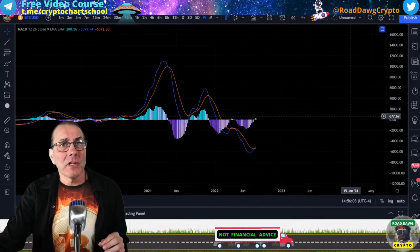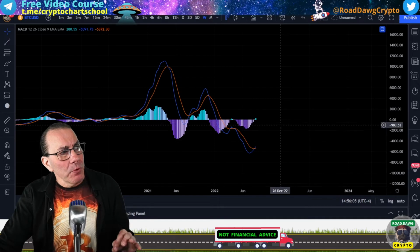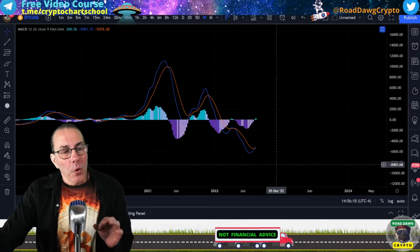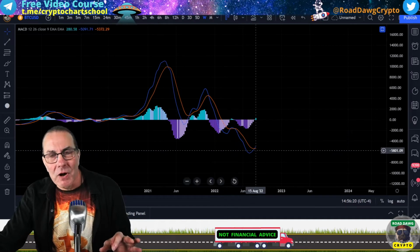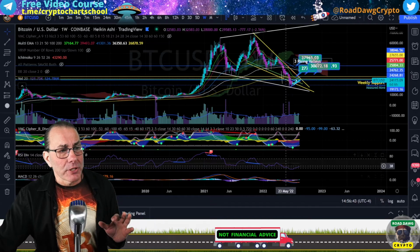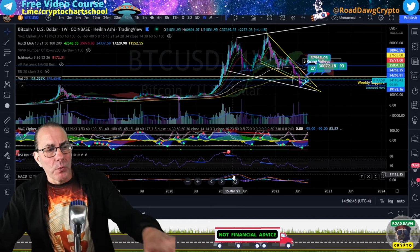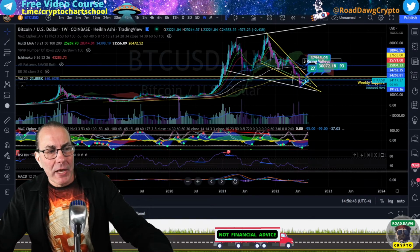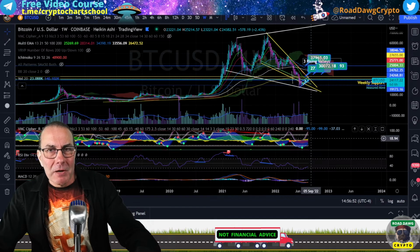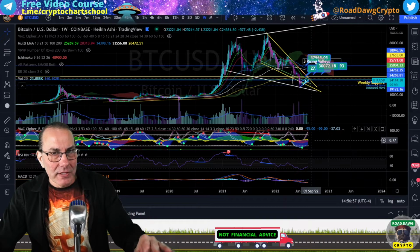The thing that we want to look at here is our MACD, okay? This is our moving average convergence divergence indicator. What it does, when these two lines cross right here, that's bullish, okay? And just to put this into perspective, I want to bring back up that right here at this very top, we had a MACD cross. Second top, we had a MACD cross, okay? On this bottom, we got a MACD cross. We're getting ready to do some big things here. It's just going to take a little time.